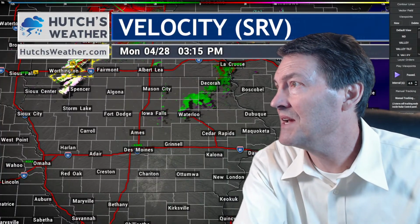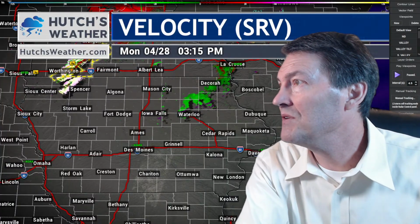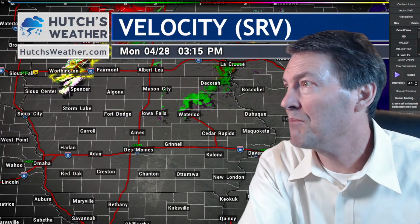Mitch says, how much will the outflow boundaries created by these current storms affect the propagation of new cells? That's always a factor with these storms. Sometimes these outflow boundaries can actually build and enhance new cells. Other times they outflow away and park somewhere until another boundary hits it, that cold rain-cooled air. Back to this question, I'm going to go ahead and answer with some model guidance, and let's take a look at this as it loads up.